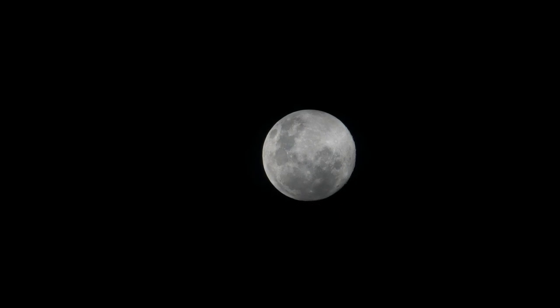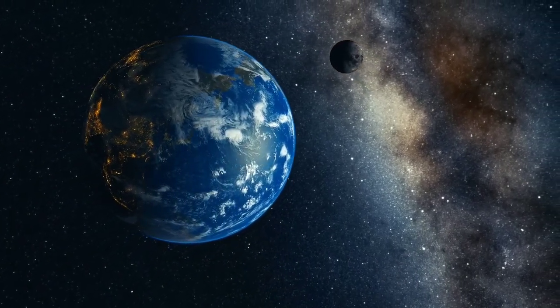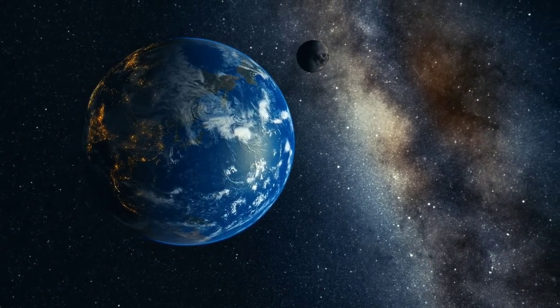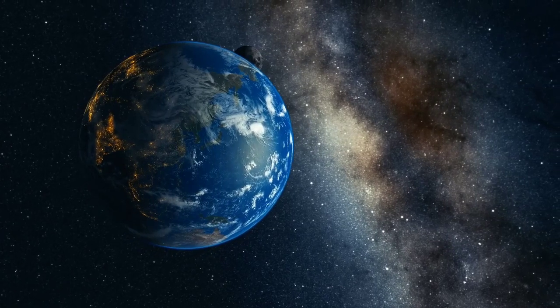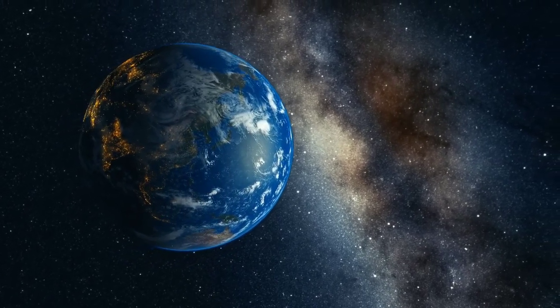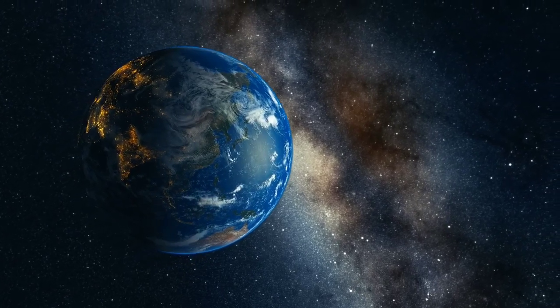Orbit and eclipse. The Moon's orbit around the Earth and the Earth's orbit around the Sun are responsible for solar and lunar eclipses. Solar eclipses occur when the Moon passes between the Earth and the Sun, casting a shadow on the Earth. Lunar eclipses occur when the Earth passes between the Sun and the Moon, causing the Earth's shadow to fall on the Moon.